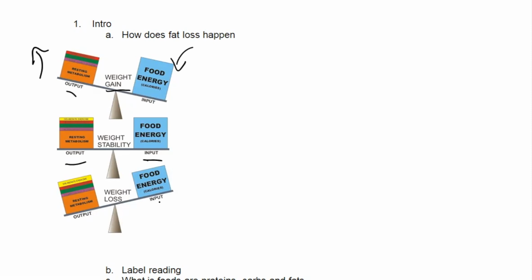Now, weight loss is when the energy that's coming in is in less amount than the output that's coming out. And therefore, that's what we call a calorie deficit. That's what this means, right?